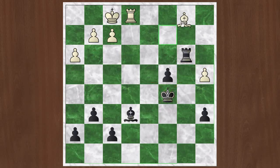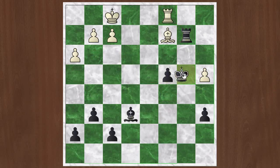So he went bishop to c2, harassing my rook. Dropped my rook back to b2, and he went rook to c1, defending his bishop, and king to b4, bringing my king in. And now king to e1. So he is getting his king step by step a little bit closer, and I push on with c3.